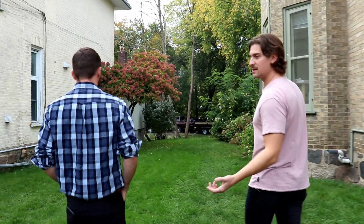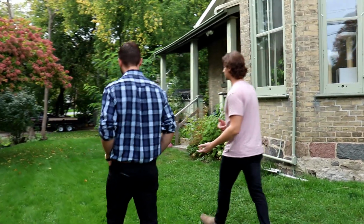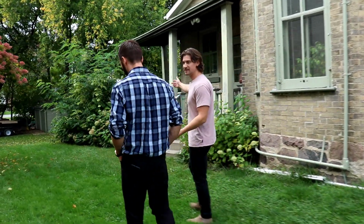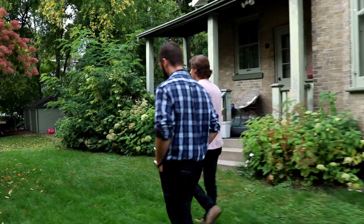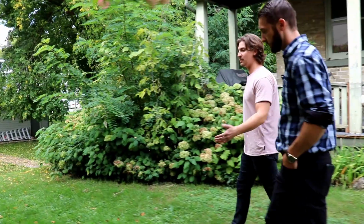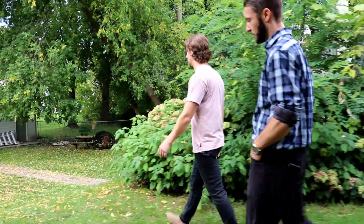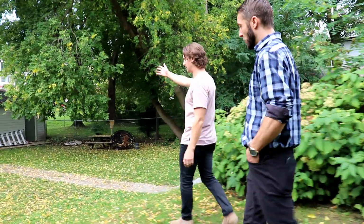Yeah, so basically, one of the things I love most about this lot is that it's 50 up front, but it's 150 deep, right? I've heard it so many times from some great real estate investors, you can't buy land. It's always better to have more land. Even if you can't do anything with it, just have it. Yeah, zoning changes happen.